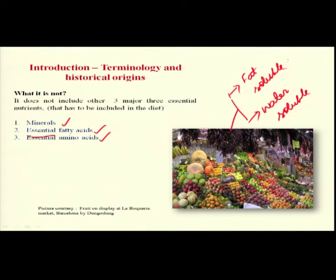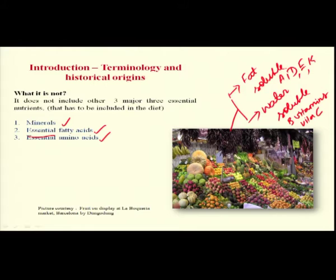When you say fat soluble, we have A, D, E and K. Vitamin A, vitamin D, vitamin E and vitamin K. And for water soluble, you have all the classes of B vitamins and vitamin C. So these vitamins are water soluble and all these four vitamins are fat soluble. We do have other minor vitamins, but these are the two major categories of vitamins. Whenever you look at the colored appearance of the fruits, most of the colored vitamins come under the fat soluble category. And among these two categories, the water soluble vitamins are very labile, very thermolabile.